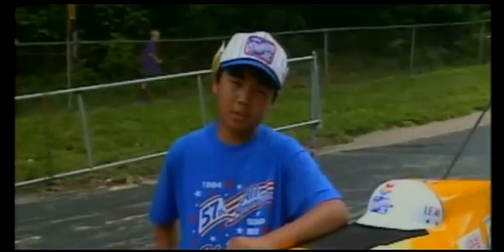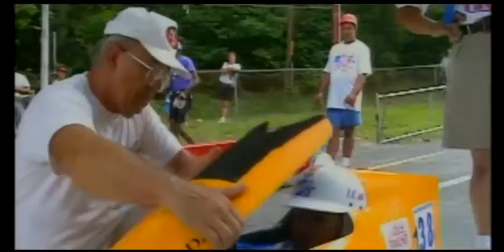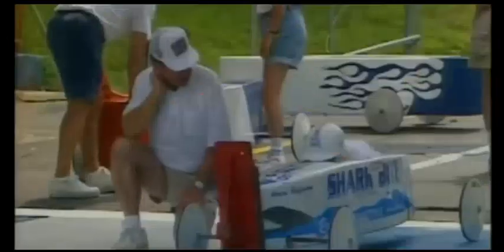The soapbox derby is a car without any motors or anything, just gravity, momentum, and aerodynamics also has a big part to do with it. How does this come down? Just like that? Just straight down. Hold on, can I check my brake now? There you go, David.